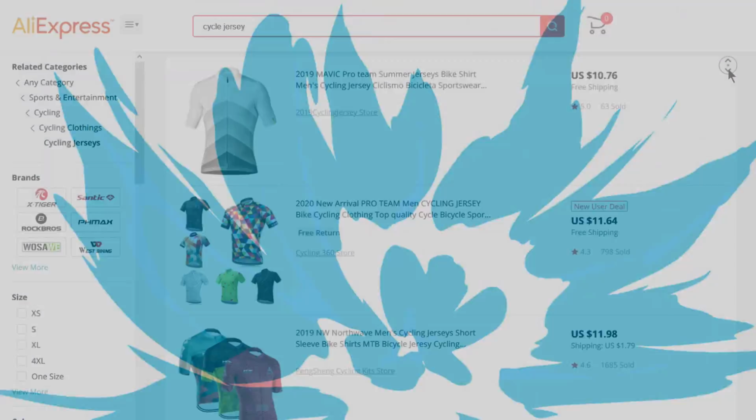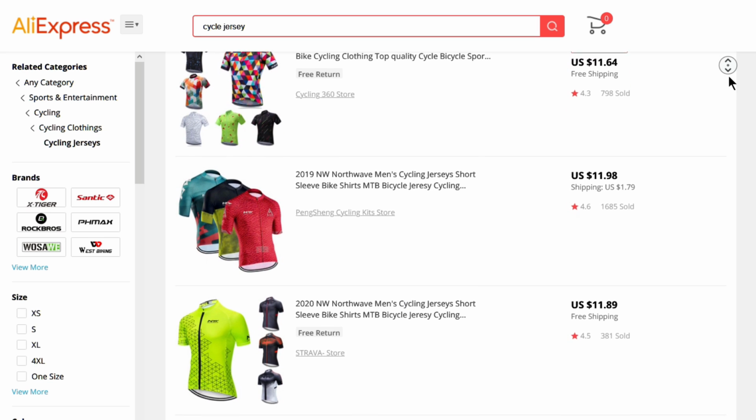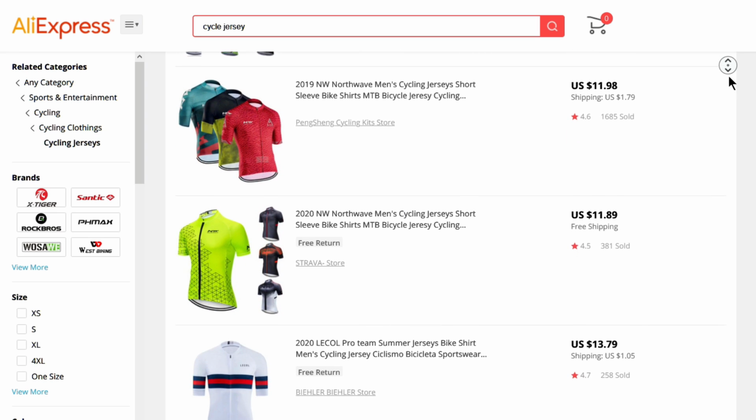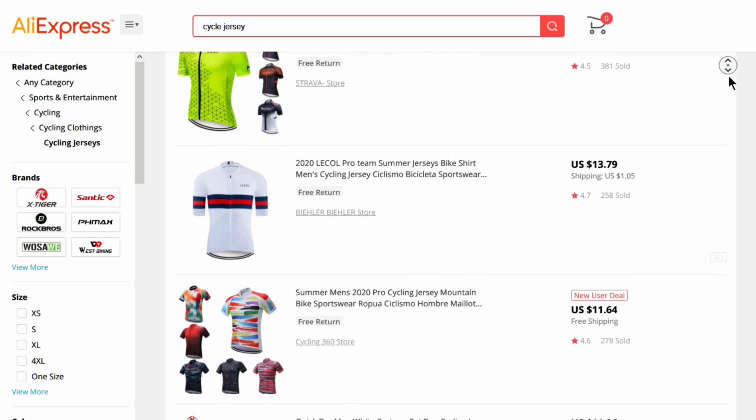No, but in all seriousness, today we're going to be diving headfirst into the murky depths of dirt cheap cycle jerseys, because Lord knows you can spend a freaking fortune on these things.